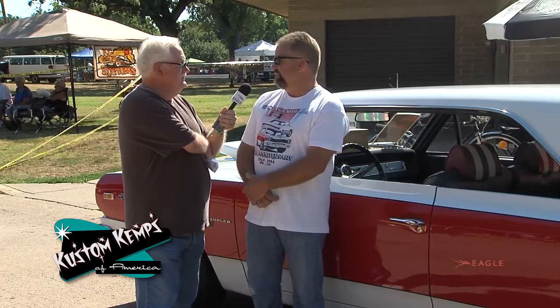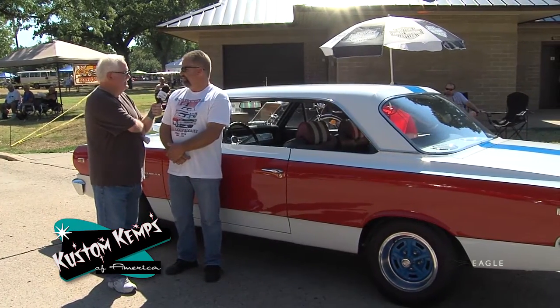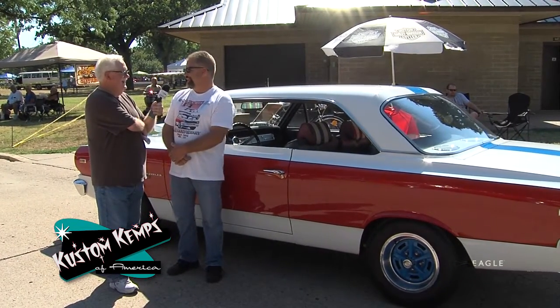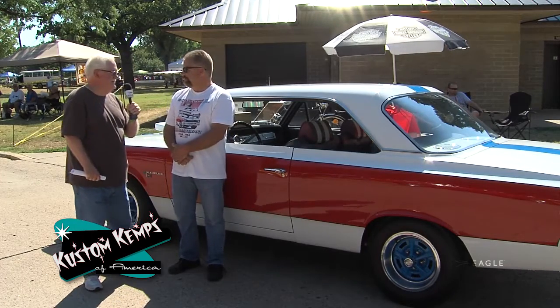Yeah. Well, thank you very much for talking to us. No problem. It's good to see something unique and standard with all these custom cars around. Yeah, this was custom before it left the factory. That's actually right, so it fits in a little bit. Yes, it does. So, yeah. Well, thank you very much. We appreciate it. No problem.